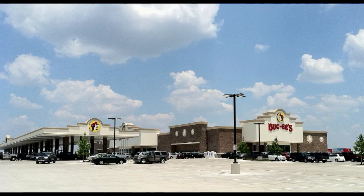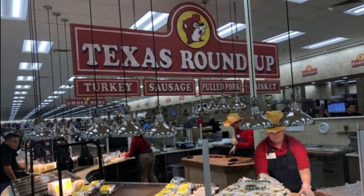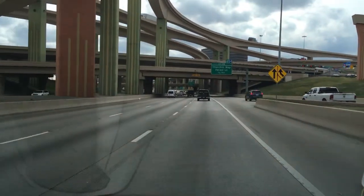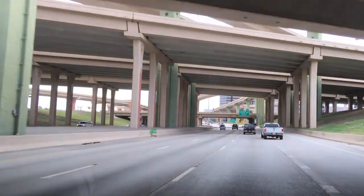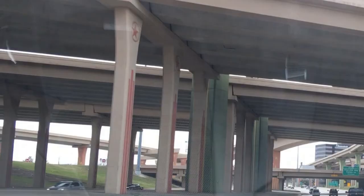Another big thing in Texas is Buc-ee's gas station and travel center. They have everything you can imagine and some things that you won't, including tasty Texas barbecue to go. Be sure to pick up some beaver buddies for a late night snack back at your camper. The roads going through Dallas were like spaghetti, with large Texas-sized forks to hold them up.